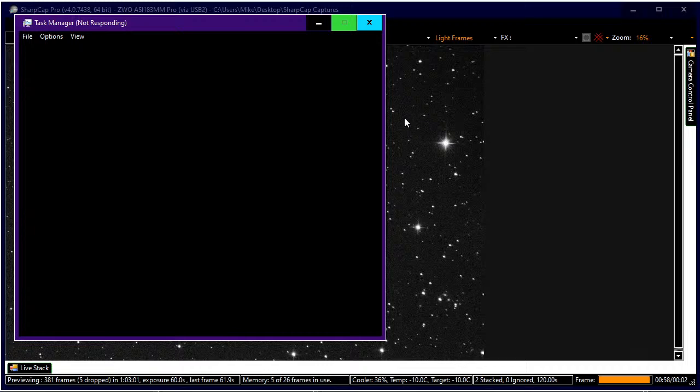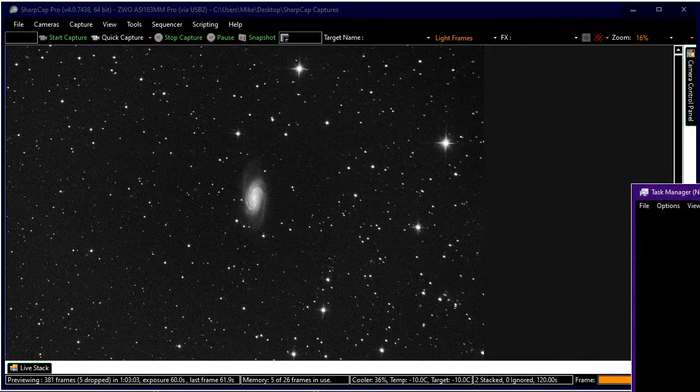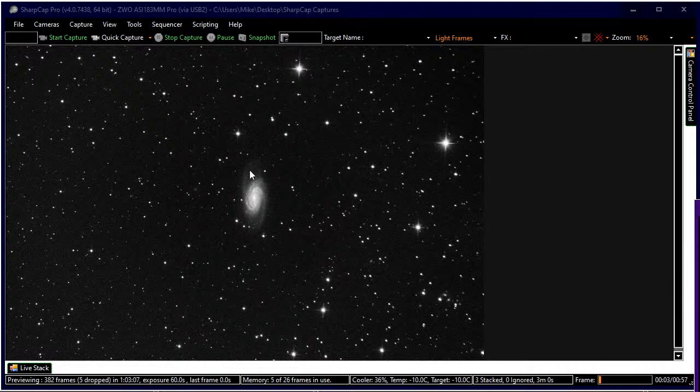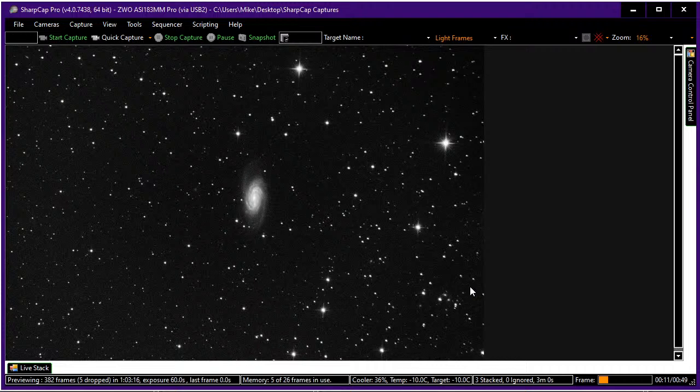Come on. Jeez, how long is this going to take? Well, at least I can get it out of the way. So at least we can see the images as they're coming in. The task manager clearly does not want to respond and doesn't want to go away, so... Oh, no, it just went away. Very good. So we'll see how long this lasts.